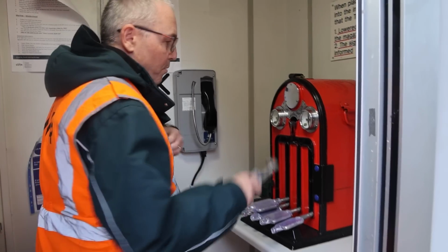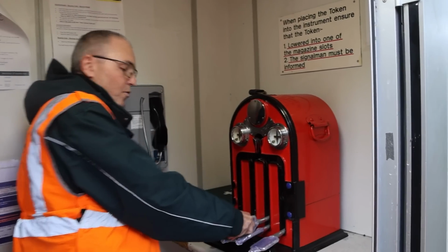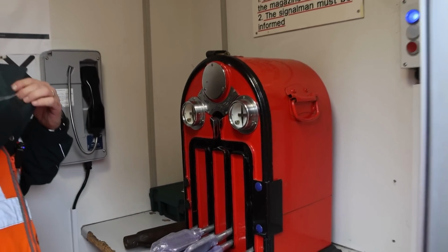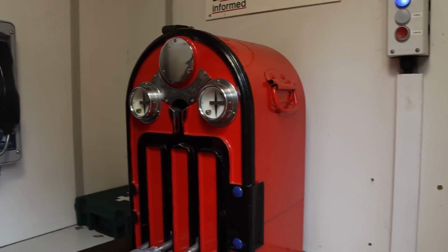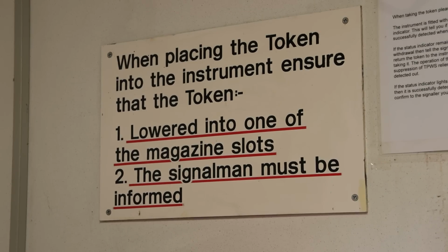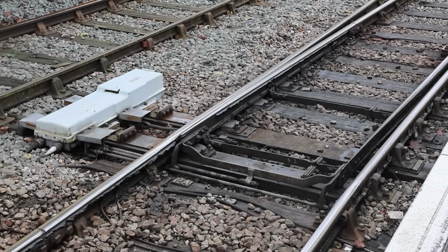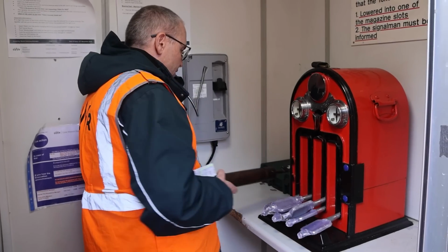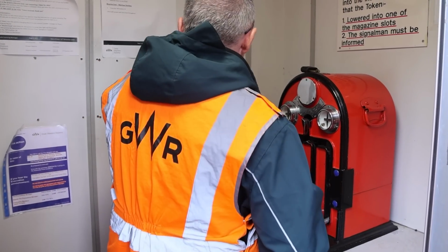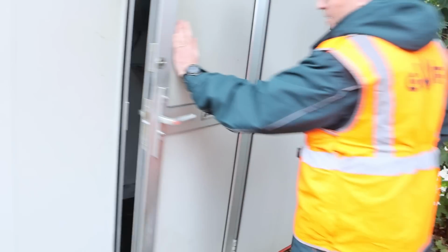Next thing I'm going to do, I'm going to put this into the token machine, drop it down, and I'm going to phone the signaller and tell them that I've returned the token of Bourne End. So I'll get my diagram out, so I've got my head code for the train. Slough signaller, this is the guard on 2 Bravo 34, returning token at Bourne End. Thank you, guard out. Hang the phone up, turn the light off, all good.